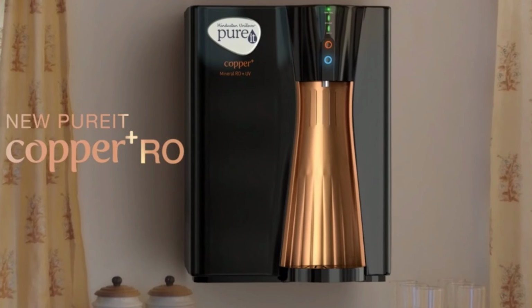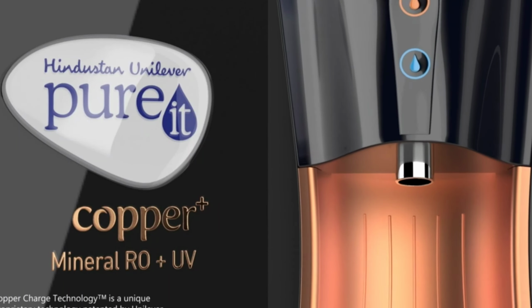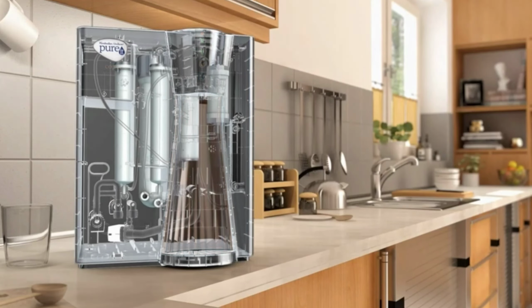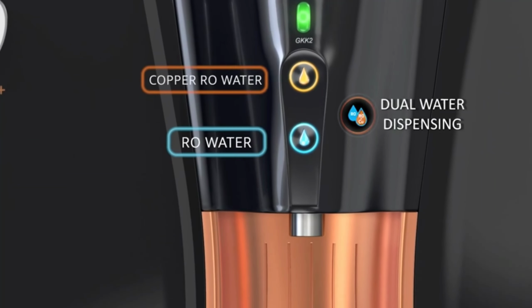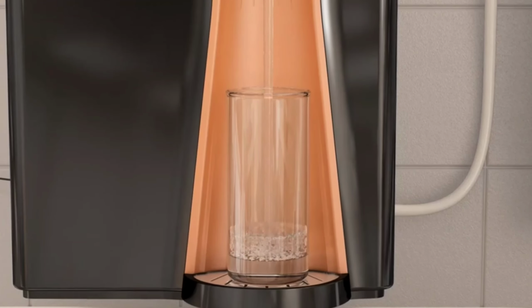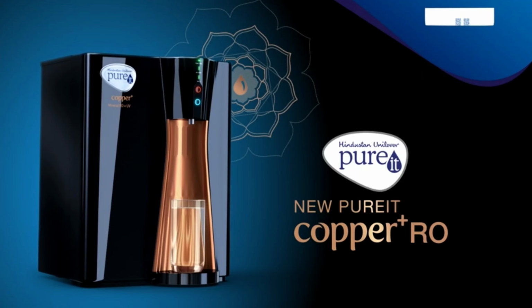New Pureit Copper RO, bringing together the traditional goodness of copper with modern technology. It's the world's first RO with copper charge technology, giving you pure water with the goodness of copper in the right amount instantly. It lets you choose between RO water and copper RO water with automatic copper cleaning for fresh copper infusion at all times. With up to 8 liters of storage, you'll never run out of RO water. New Pureit Copper RO.